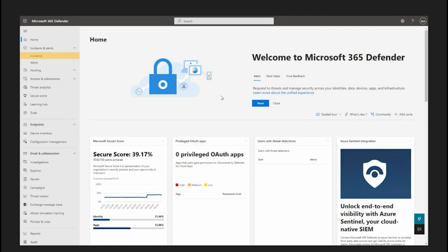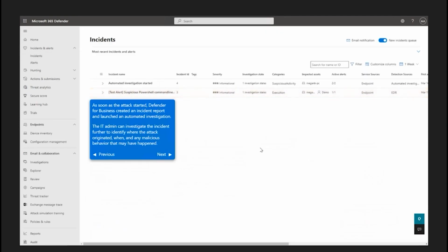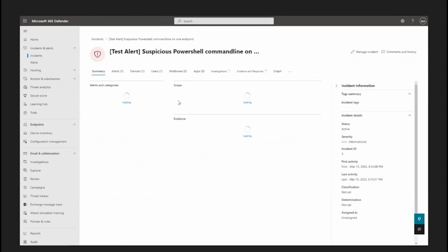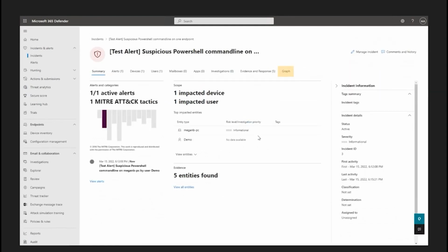Now, as soon as that attack started, Defender for Business was triggered, and it let our IT admin know that something malicious was happening. Then it tracked everything that happened on the system. Here on the dashboard, we can see the incident details the IT admin already has access to, as well as recommended safeguards and other measures to isolate and protect the machine and user.